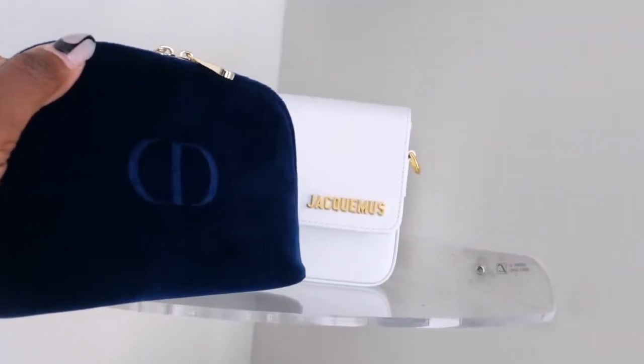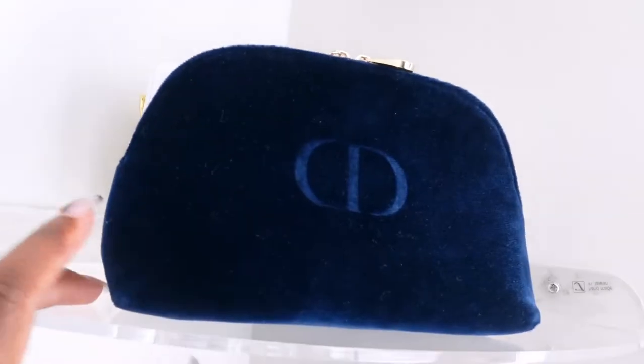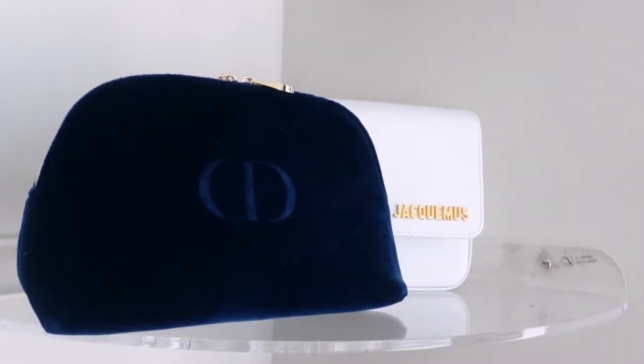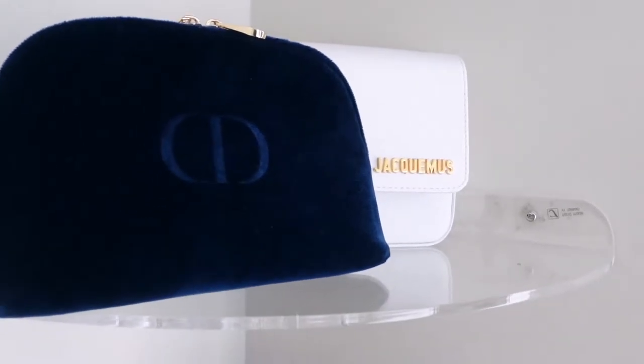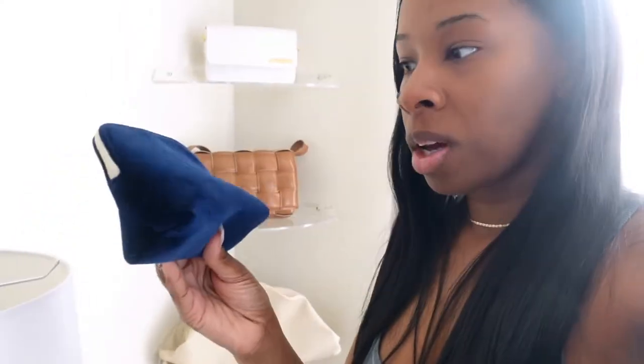I have this little Christian Dior velvet pouch that I picked up from Nordstrom. I ordered online. It came with the limited edition, if y'all know the hack. They come out with these for the holidays. I always feel like you should get one because it comes with the mascara and stuff like that.